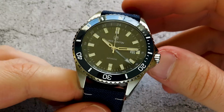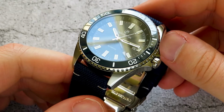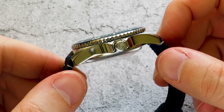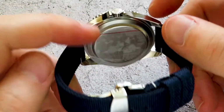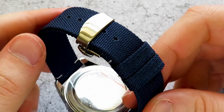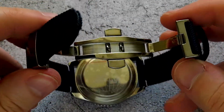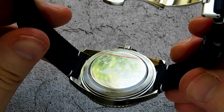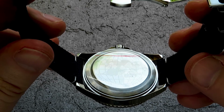You have the date window at 3 o'clock, you have the branding obviously at 12, and then automatic text at 6 o'clock. The lugs are brush finish, and the side of the case is highly polished. The crown is also polished, and it looks like the bezel is polished also. Flipping over to the clasp, it's just your standard deployment clasp, which is branded there. The strap is very stiff, I must say, but here you see the deployment clasp, and then you have the case back here, which kind of has an etched picture of the Earth, and then you have the standard watch backs on the bottom.